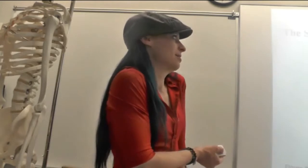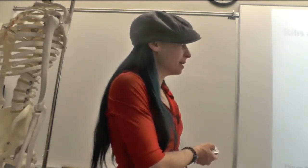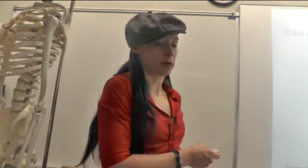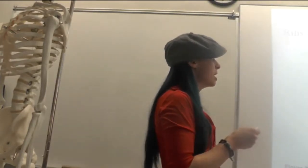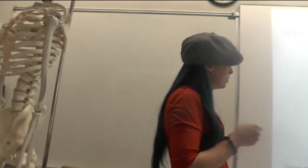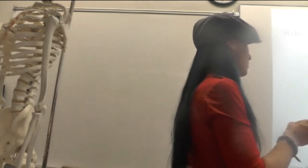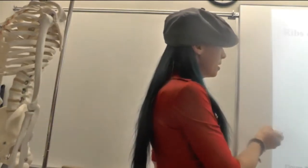I think that might be all of the specifics. You just have to be able to identify ribs. I don't think you have to identify any specific parts of the rib other than that it's a rib. But an interesting thing to be aware of is that each of your ribs articulates with two spots on your thoracic vertebrae. The head of the rib articulates with the body of the vertebra, and then the angle of the rib articulates with the transverse process, the costal process on the side of the vertebra. So it's just an interesting thing to be aware of.